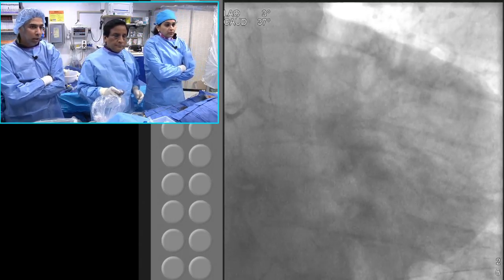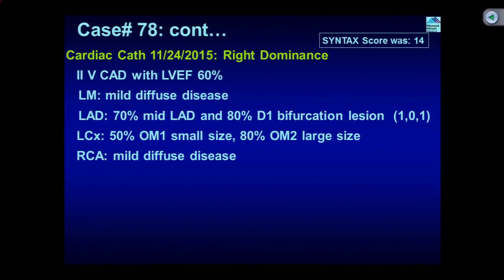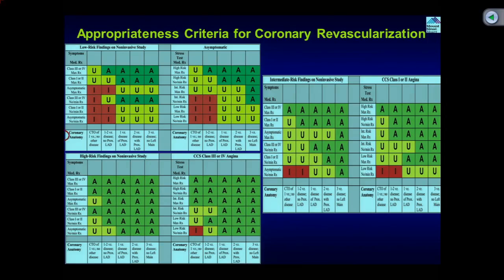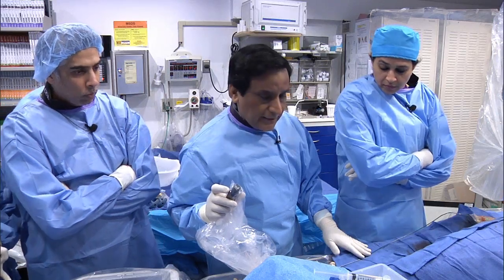I think we'll talk about what we have here in this case. Okay, so we'll see how we go in with a routine strategy. All the guides are available if people want to use them. This particular case has a SYNTAX score of 14 and had an intervention on the circumflex, post-dilated with a 2.75 by 20 Promus Premier, post-dilated by a 3.0 by 12 NC Quantum, and today is the LAD diagonal bifurcation with that radial interventional approach. So basically it will fit into appropriate criteria of 1 to 2 vessel disease with a positive stress test.